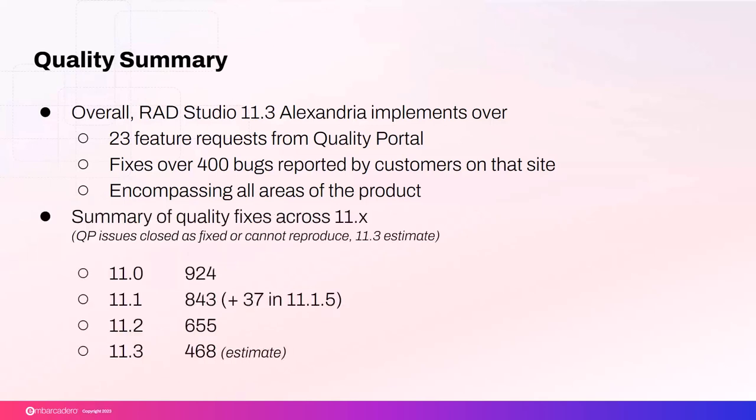Now, if we consider all of the quality fixes done throughout the 11.x series that you can see listed here, we get to a total that is just short of 3,000 issues reported by customers that have been addressed in the 11 Alexandria series of the product.